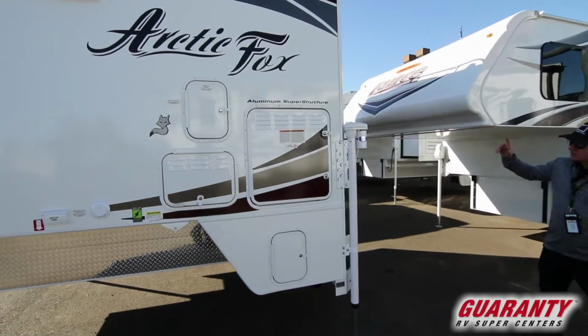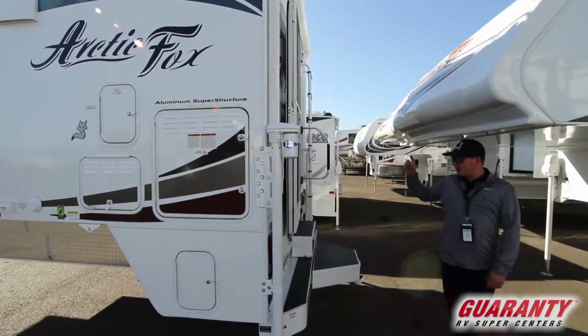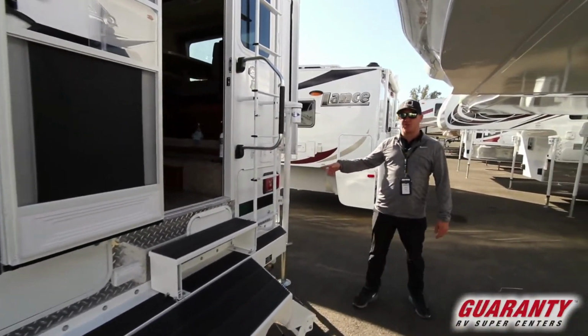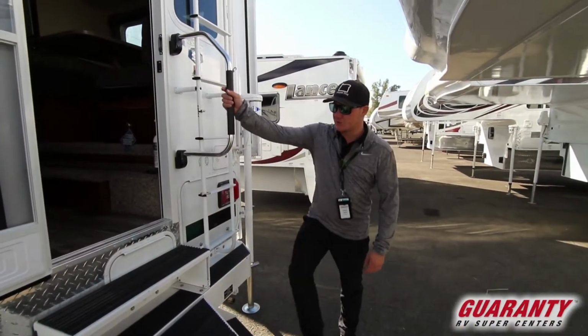We got a few features inside that are pretty nice as well, we'll take a look at. One thing I want to point out while we're still here on the outside is this one has a built-in generator. That's pretty cool that comes with that.